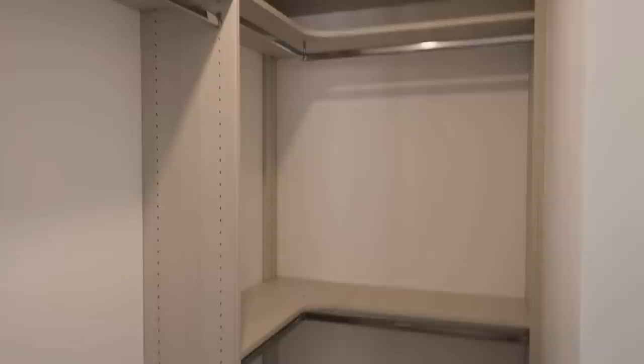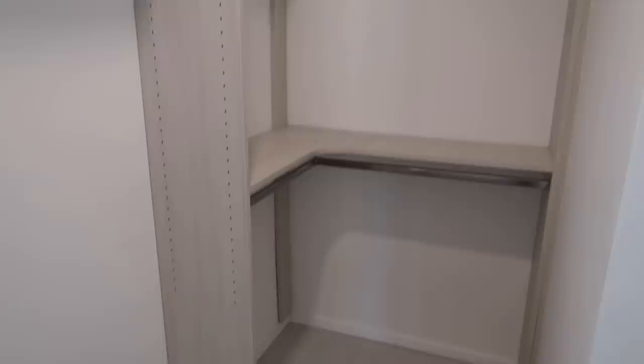Come on in. This is the after. And I don't know about you, but I'm obsessed. They really outdid themselves. I mean, it's stunning. I love the color. It's nice and bright. Let me turn the light off. There we go. I love the color. It's nice and bright. They boxed out the window.